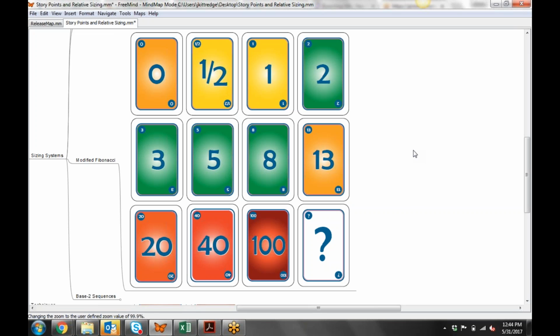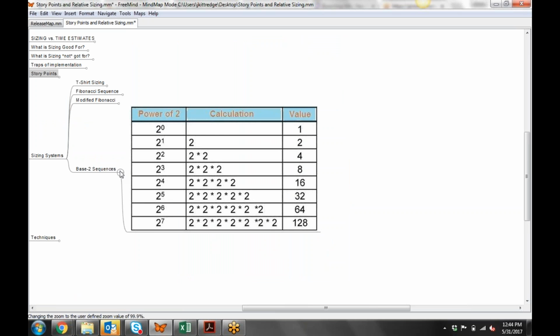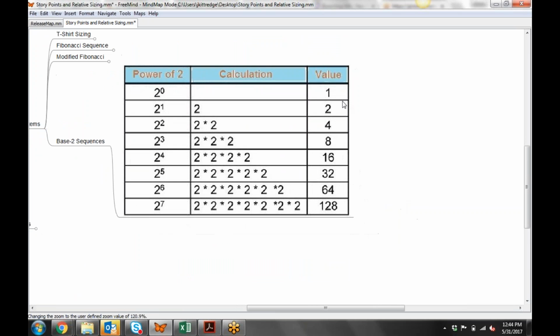Almost every piece of software that I've seen around story points uses these sequences. Again, it's the same sort of thing. There's a nonlinear progression. There's uncertainty built in. And I find it's usually easiest to do this with teams because all of the tools out there are geared for that. And some people, not a lot, but they'll actually do base 2 sequences so that your story points are 1, 2, 4, 8, 16, 32, 64, 128. Again, it's the same idea, which is you have a nonlinear progression to represent uncertainty.